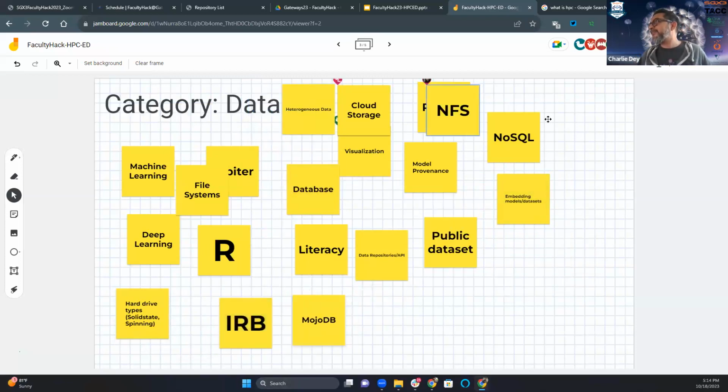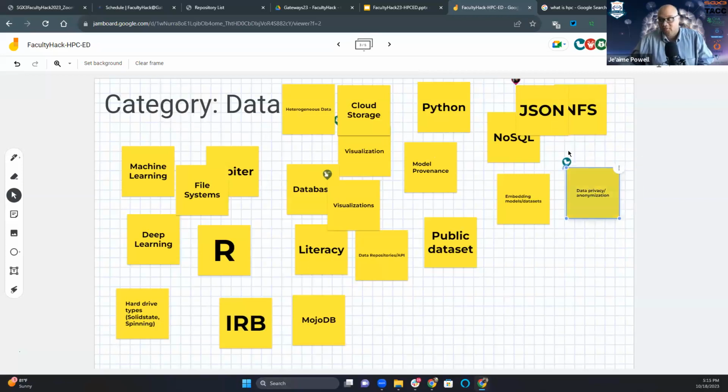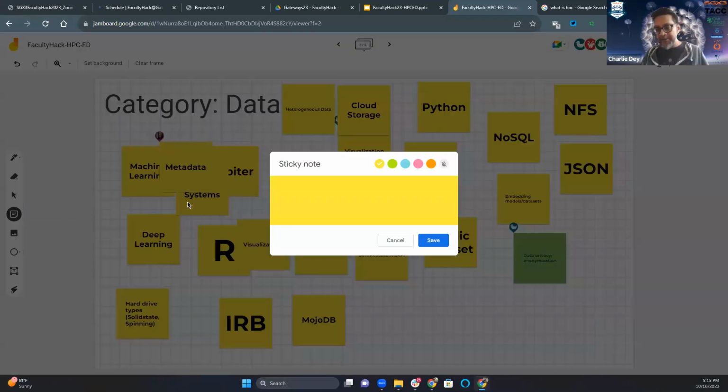Mojo. Oh, that's a good one. Public data sets, NFS. I'm assuming NFS, like National Finance Foundation or Network File System. Network file system. JSON's a great one. And I saw NoSQL up there, so I have to put SQL up there. My background is as a database programmer. That's what I was doing before I came to TACC. So SQL has to be there.